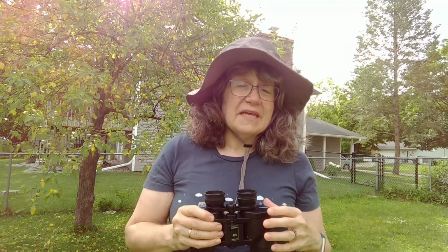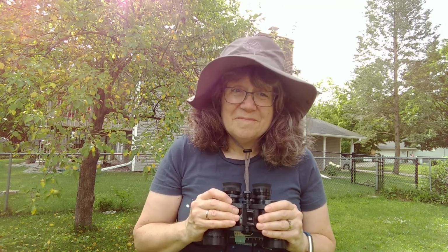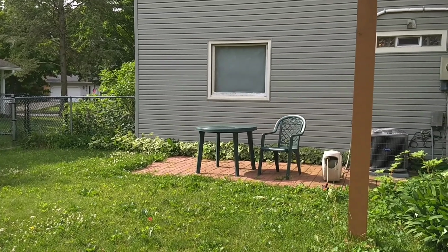Sometimes I use my camera because I have a good long lens on my camera. You will get to see more and more things the more you start looking. And that's what I want to teach you to do, is to know some of the places and some of the tricks for looking so that you will see more and more of the world around you. Come with me.